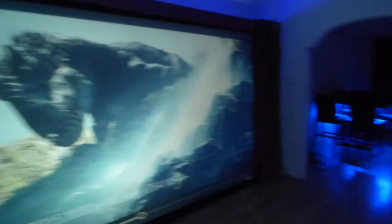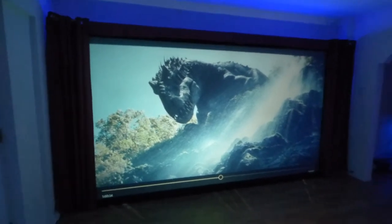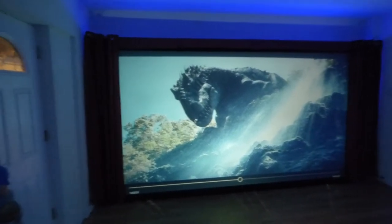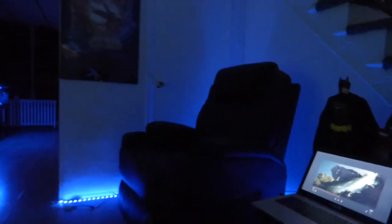Okay, hope you enjoyed some of that right there, showing off the Platinum 4K Cinema screens. This is our 150-inch fixed frame screen. Let me block my projector really quick so you can see the actual screen. I'm gonna hit the lights real quick. So this is the 150-inch Platinum 4K Cinema screen.